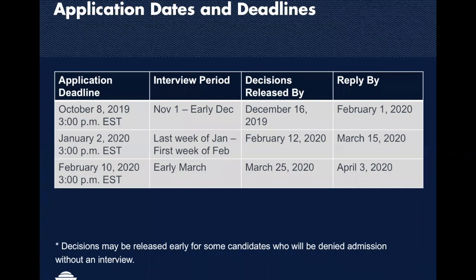Let's see. Okay, the application website mentions 500 words for the cover letter. So I guess it is 500 words. I apologize. My slide is off. A couple of our other programs only ask for 300 words. So that must be the discrepancy. If the application says 500, it's 500 words.